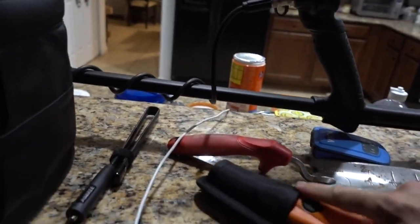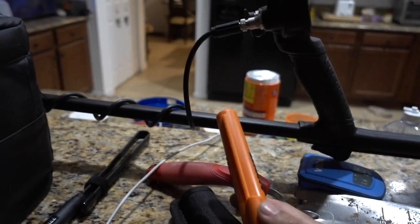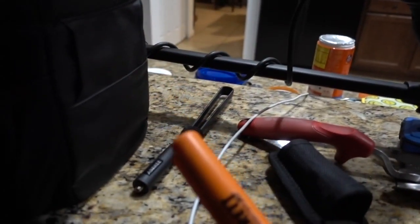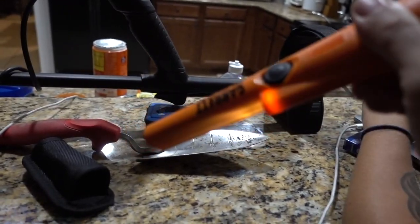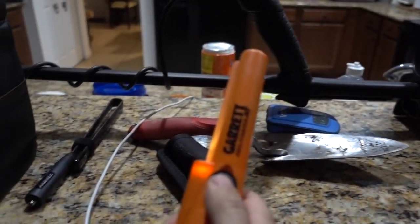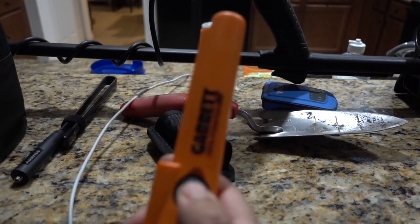If you guys don't know what a pinpointer is, basically, if you're using your metal detector and you get close to some metal, yes, you can get kind of close in any area, but when you actually dig up the dirt and you start to sift through it, the tip of this will tell you when you're getting close to metal, as you can see. And that makes it really handy for finding stuff.